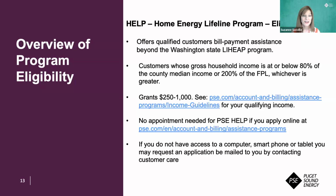This first one is a program that we've had in existence for 20 plus years. It's the Home Energy Lifeline program, also called HELP. Anyone who is eligible for the state LIHEAP program is also eligible for the PSE HELP program. And even folks who are not eligible for the state LIHEAP program are eligible for ours in many cases. The income guidelines for our program are customers whose gross household income is at or below 80% of the county median income or 200% of the federal poverty guideline, whichever is greater.